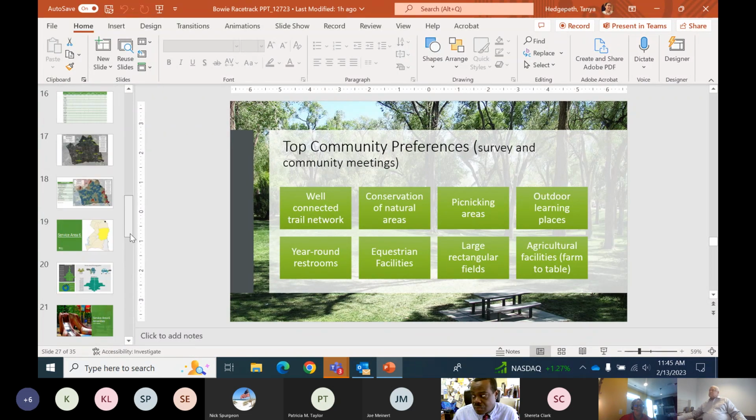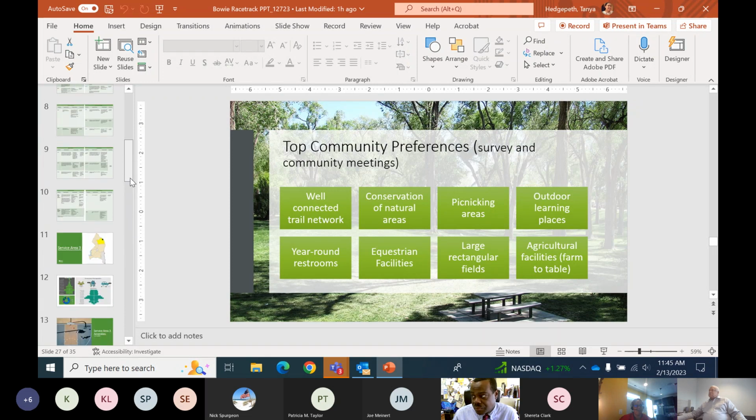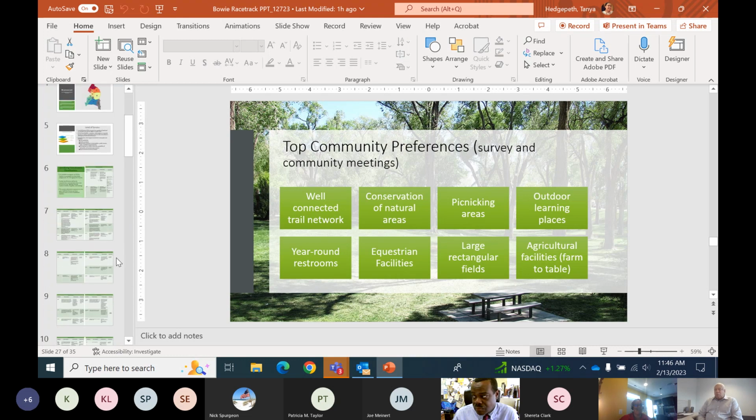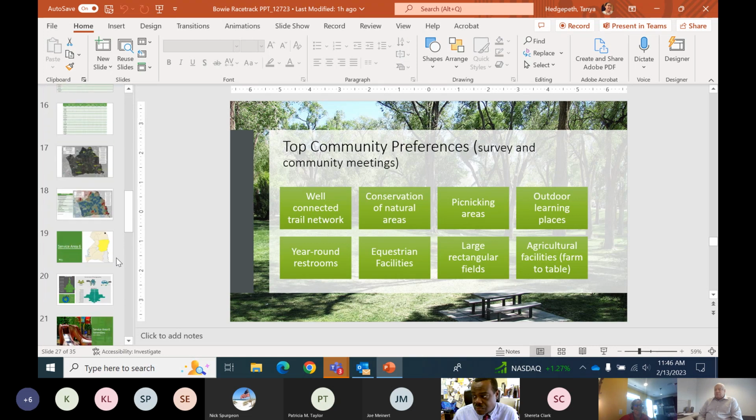But I think that those are truly where you guys may want to start. I know this is not an easy task or something that you are trying to do willy-nilly. I know you're trying to make sure that you provide the highest and best uses for this site. And I think starting here is probably a good idea.